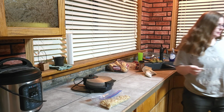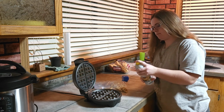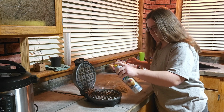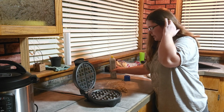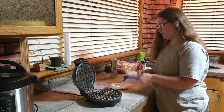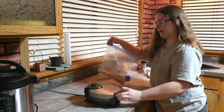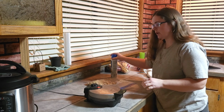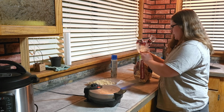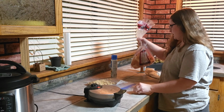I'm gonna work on these hash browns now. And they might not stick together just because of the consistency of the hash browns. We'll see. Maybe I'll let this warm up for half a second. When the light turns on, it says ready. These buns are still a little bit frozen. Maybe I will pull out 4, put them on a plate, and then I'll put the rest back in the freezer.